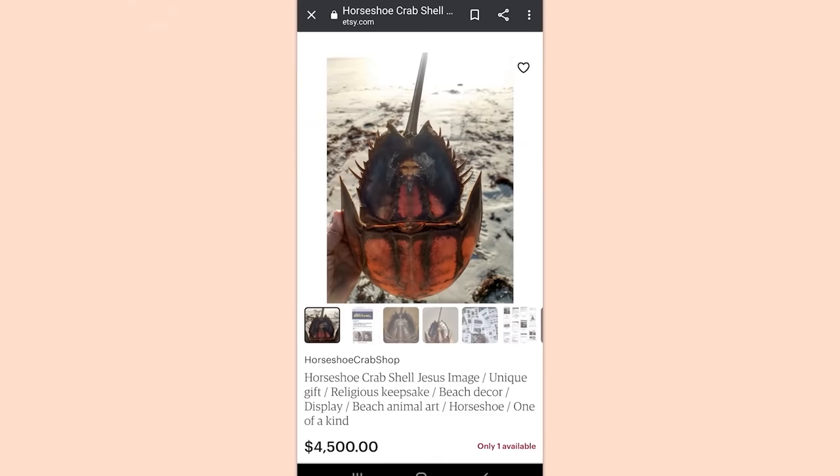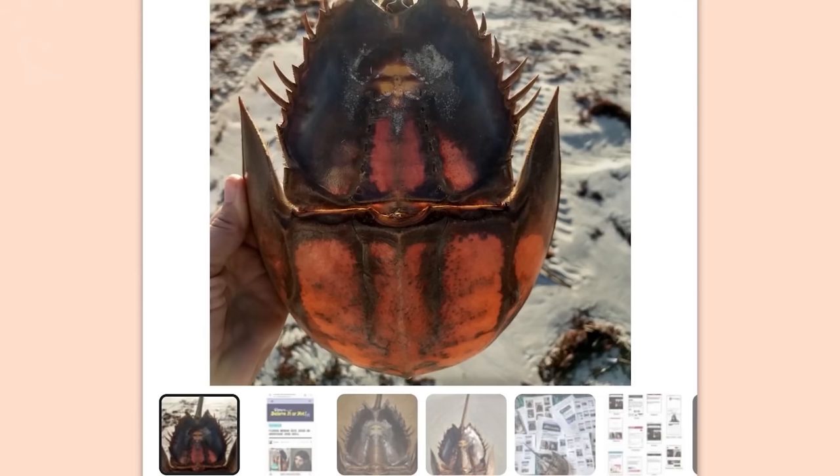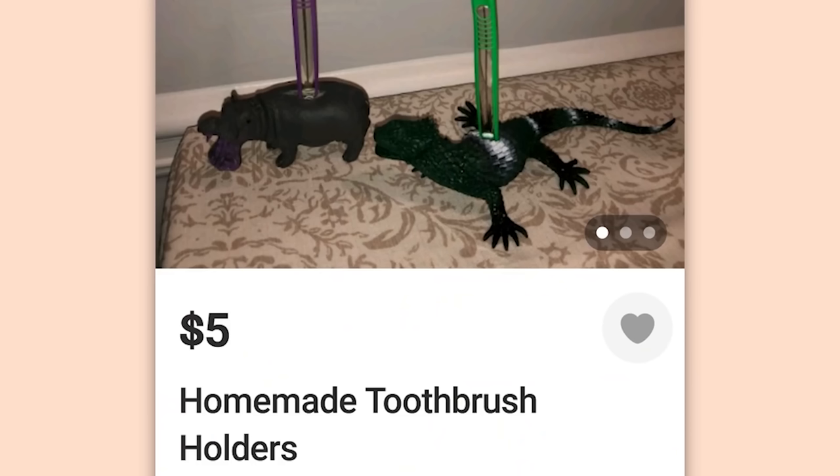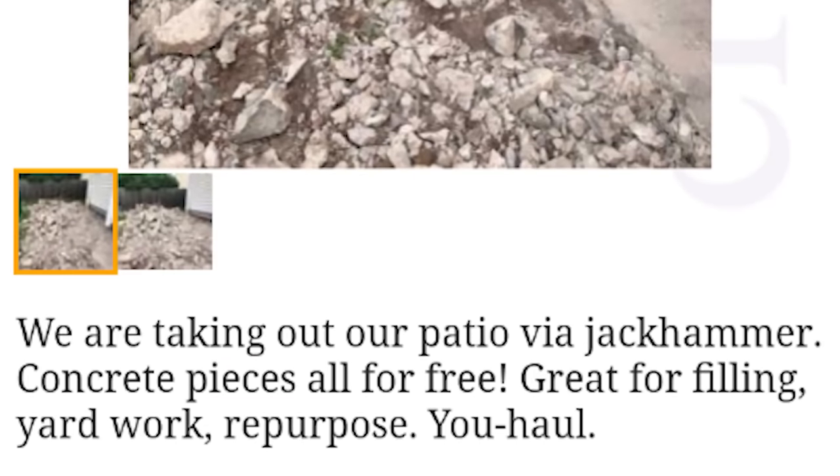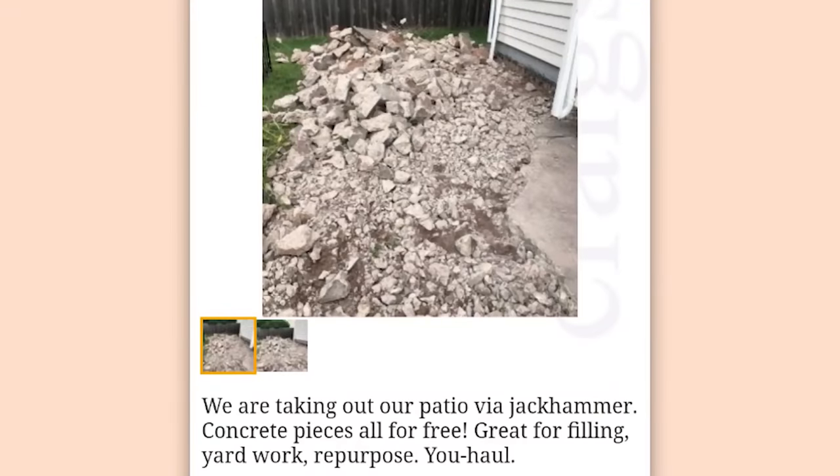How much is shipping? A horseshoe crab shell Jesus image, unique gift, religious keepsake. Oh, $4,500, man, miss me with that, dude. Homemade toothbrush holders. Okay, those are kind of cute, I guess. Free concrete pieces. We're taking out our patio via jackhammer. Concrete pieces all for free. Great for filling, yard work, repurpose, U-Haul. Look guys, you're losing money not buying it.